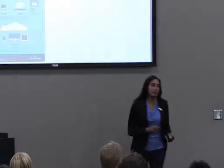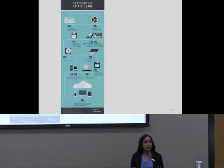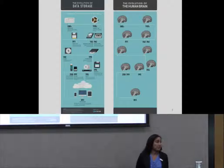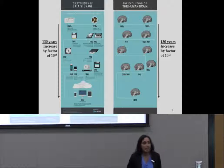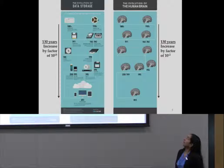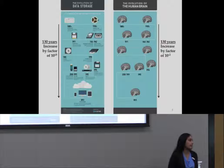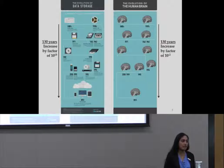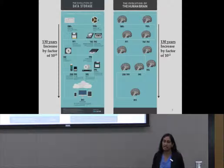So many of you have probably seen an infographic like this showing the evolution of data storage over the last 100 years or so. But a graphic you probably haven't seen is this, showing the evolution of the human brain over the same time scale. The key observation here is that our data storage capacity has increased by a factor of about 10 to the 15, whereas the increase in brain size is only about 10 to the minus 2. This raises a very important question: given that we basically have the same cognitive resources that we've had for the last 100 years, how can we deal with this explosion in the amount of data that we have to somehow understand and take action on?